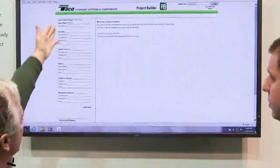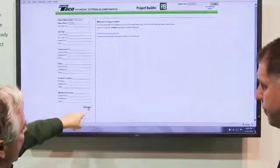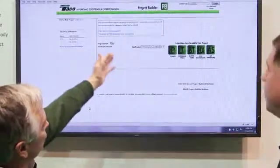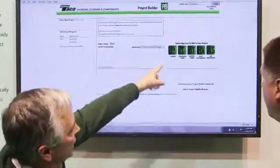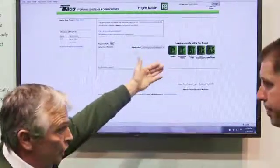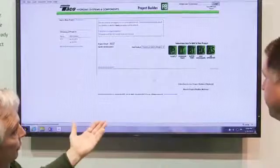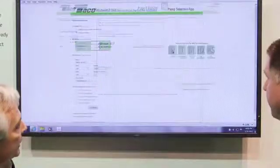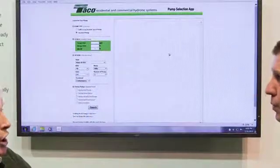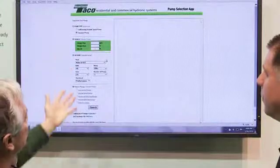So as you can see, I just typed in something very simple, and all I have to do is hit Add Project. Now the project's created, and you can see we've gone to another screen, and with any one of those icons right there, you can start selecting some equipment. Let's see what we're going to start with, so maybe select a pump. So I click on the pump icon, and this looks familiar for some folks that have used other pieces of our software. So you would start putting in some design conditions here.